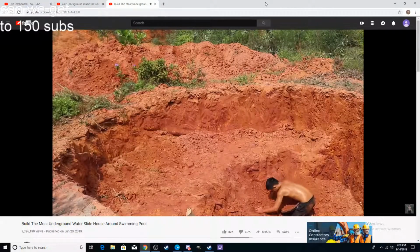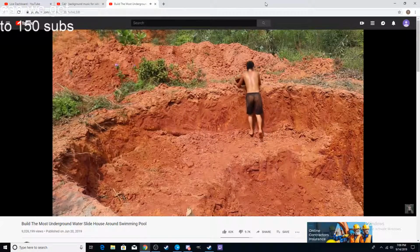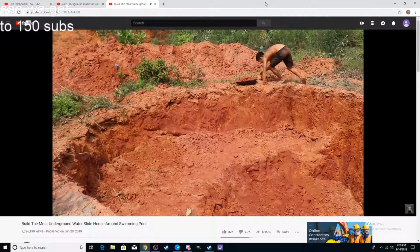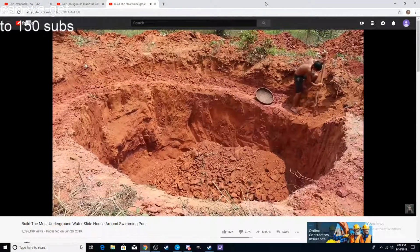Which also does bring up something in mind. I bet you 90% of all that dirt he's digging up is going to go into the build in one way or another. Or if not in this one, move to another one. Because this is what you've got to think of when you're doing this stuff. And it's the exact same thing in building games that allow you to dig.